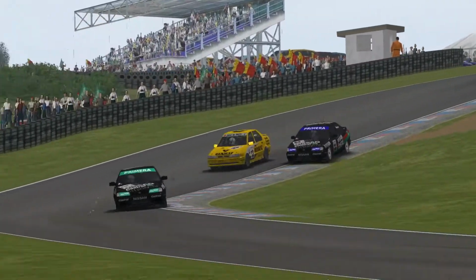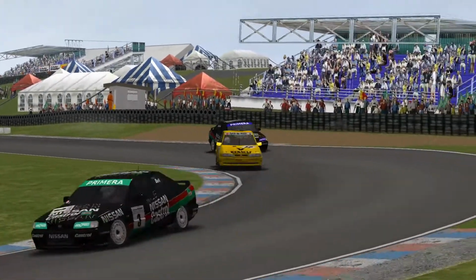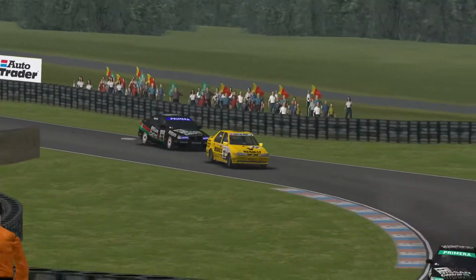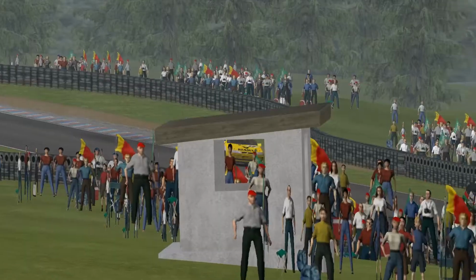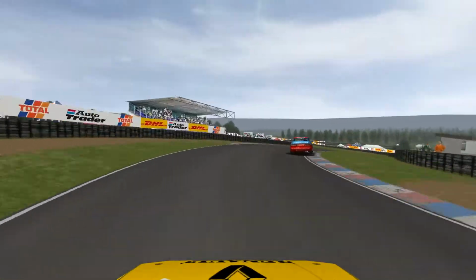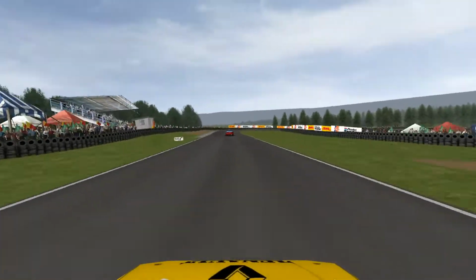Fantastic from Johannes. But here, David has to yield, because it's really risky to go for it if you are being attacked by someone else here, by a risky move here. So, yeah, Johannes claims back second, but now he's behind Mike. He needs to find time to eventually go by him now, and Sneef now makes a mistake.